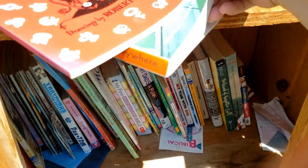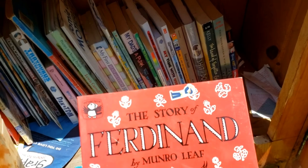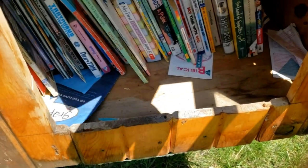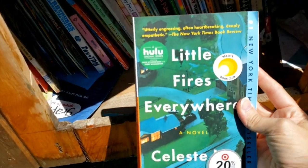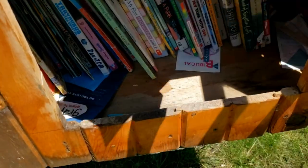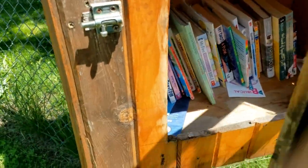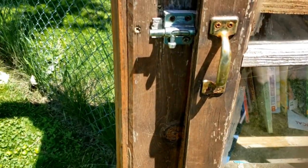And then I'm going to take out of here The Story of Ferdinand the Bull. Oops, sorry. The Story of Ferdinand the Bull. And Little Fires Everywhere. This one's been really hard to get a hold of lately, and I've been wanting to read it. So, not a bad stop for stop number one. Let's continue.